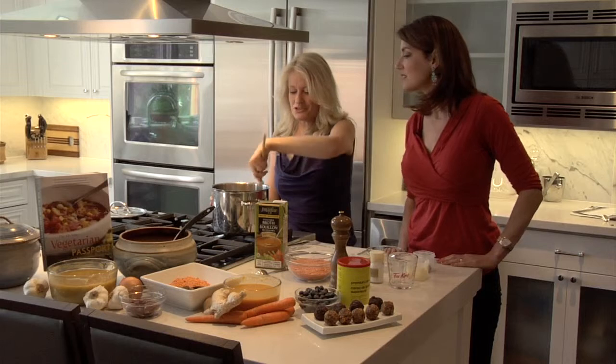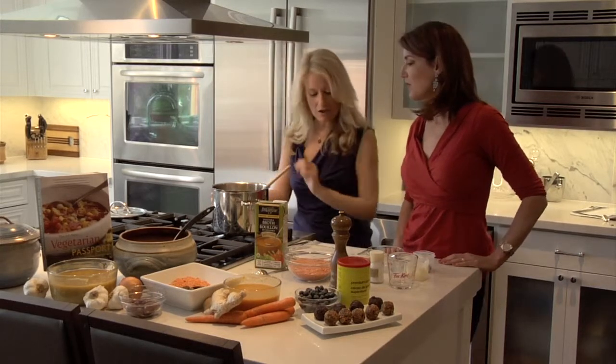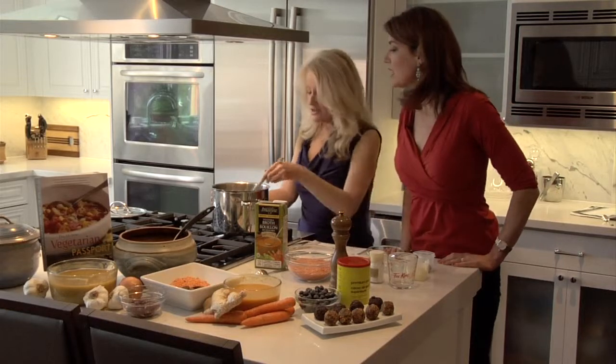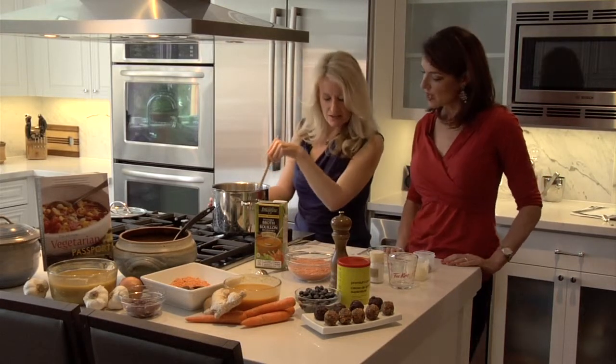And what have you just put in there? I put in 4 chopped cloves of garlic. Delicious. And it's just getting nicely married with the olive oil. Do you brown it? No. Just, again, you want it just sort of softened, because I'm going to put everything else in here now.